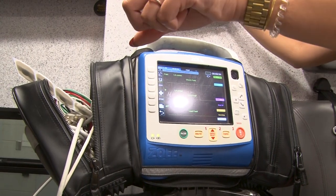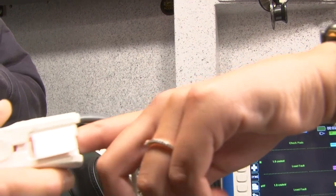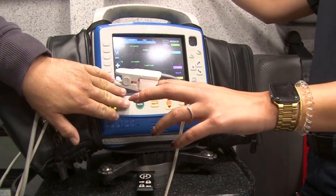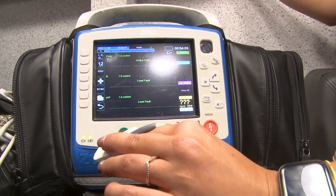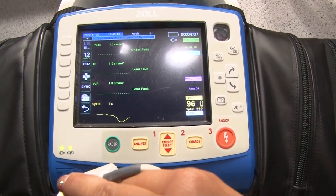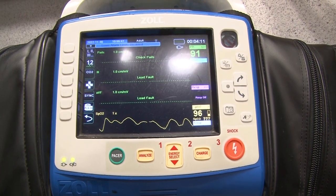And it's a very simple procedure. All our paramedics and EMTs are allowed to do it. And then within a few seconds, you'll get a reading on this screen. And it will tell us how well they're doing, how well they're oxygenating. So you have 97% right there, which is pretty good. That's an average.